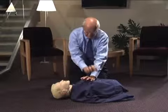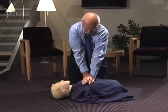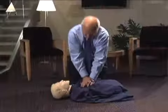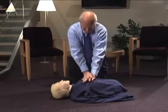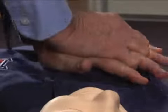Then begin chest compressions. You aim for the center of the chest, usually between the nipples. You put the heel of one hand there, you put the heel of the other hand on top, and you lock your elbows. The reason for that is that no one is strong enough to do 100 compressions a minute. Then you put your shoulders immediately over the center of the chest and you fall, compressing it about 2 inches. It's important that the hands are lifted from the chest after each compression.